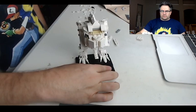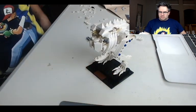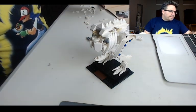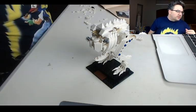So, all right, we got legs and torso going on there. Lifetime movie sounds very MST3K.